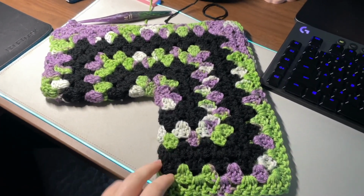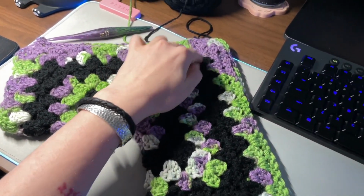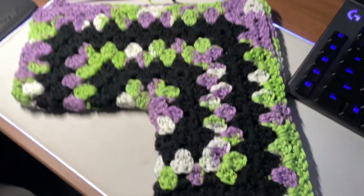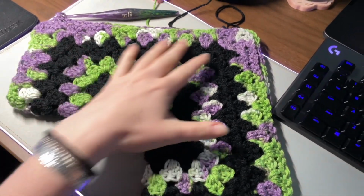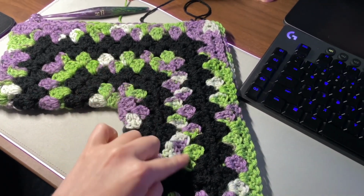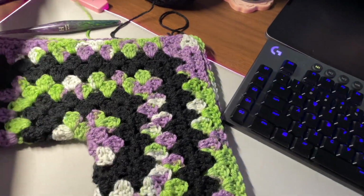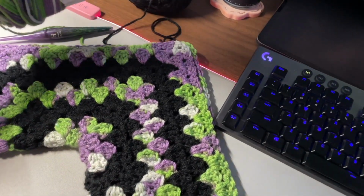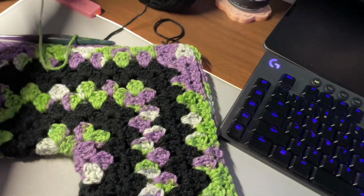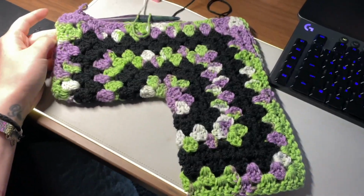Hello, I wanted to give a little update. We're almost halfway. We're at 2, 4, 6, 8, 10 rows so far. It looks so good. I'm happy that I did the black. I think breaking it up makes the pooling of the colors in the Witch's Brew, what is this called? Witch's Potion, pop even more, so I love the way it looks so far.